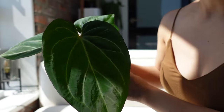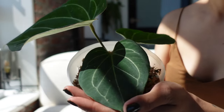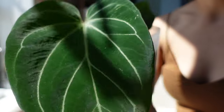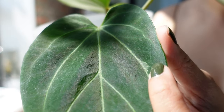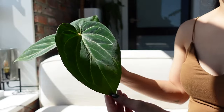And yeah, there's really not much else to say about this one. I'm super happy to have it. I'm excited to see how it grows and how it sort of changes as it matures. But look at this one leaf and how it just bleeds a little bit right there. Just, ugh. I love this one.